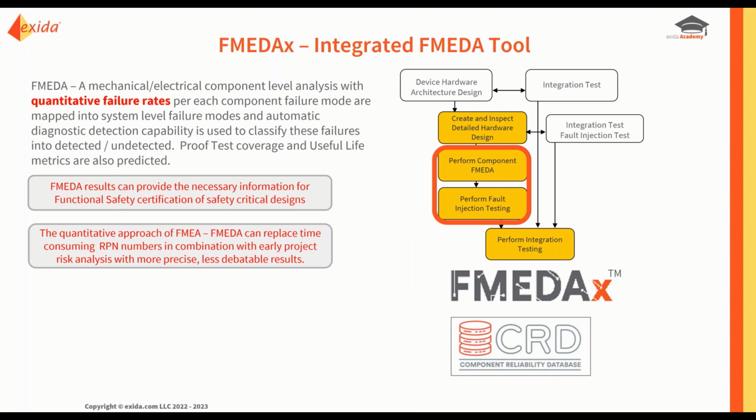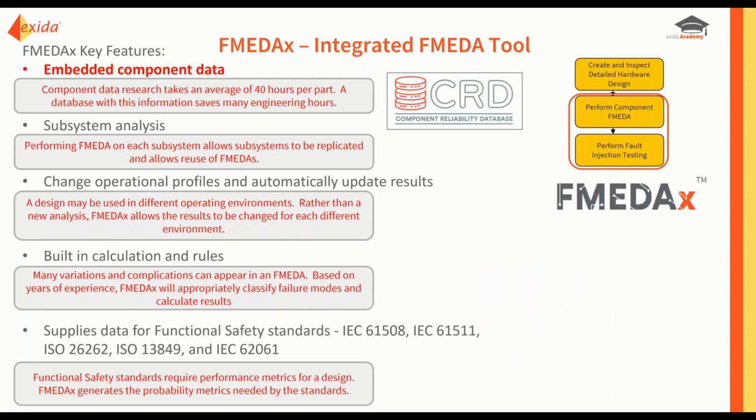The FMEDAX tool is an integrated FMEA tool. I think the most important part about it is the component database, which saves a lot of time on research. The embedded component data takes advantage of all the knowledge that has been gained at exida over decades. On average, if you go to do component data research yourself, studies from our customers have shown that it takes an average of 40 hours per part. Just think of how much time you can save with a component reliability database.